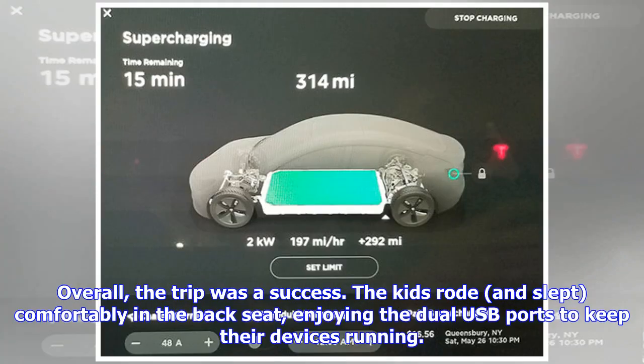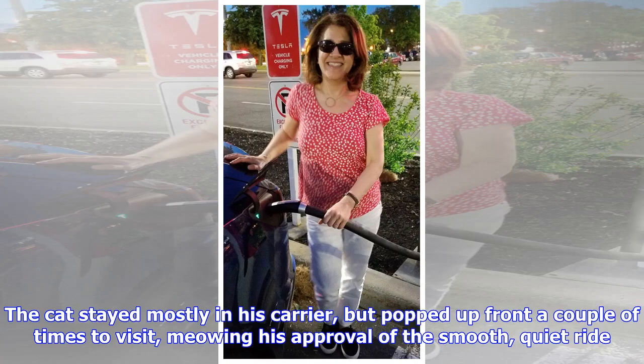Overall, the trip was a success. The kids rode and slept comfortably in the back seat, enjoying the dual USB ports to keep their devices running. The cat stayed mostly in his carrier, but popped up front a couple of times to visit, meowing his approval of the smooth, quiet ride.